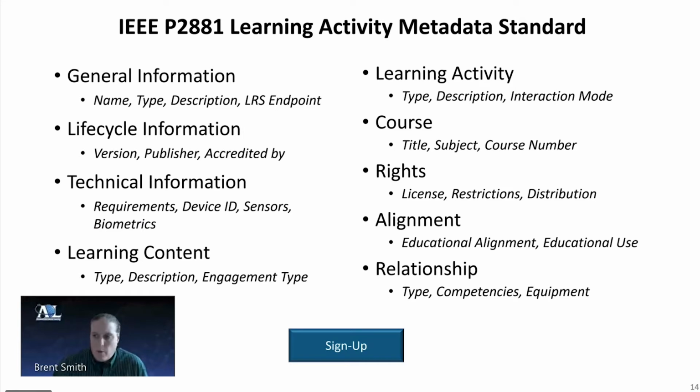But at a high level, what we did is we took a lot of the fields that are part of LOM, and we started updating and modernizing them. So little things like under general information, we include what's your LRS endpoint? If you're going to use xAPI, where are you storing that for this particular activity? Under technical information, for example, we added requirements for different types of sensors or biometrics and data that might sit outside of the xAPI standard. Video for after-action review systems that you might have as part of a simulation system.